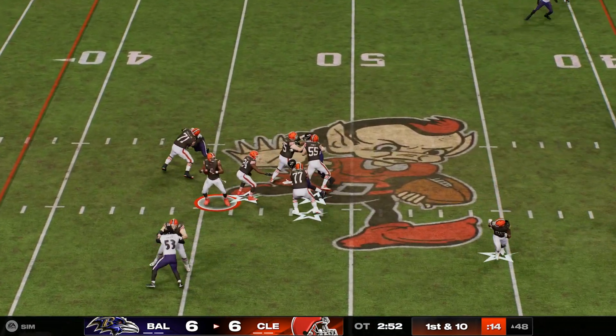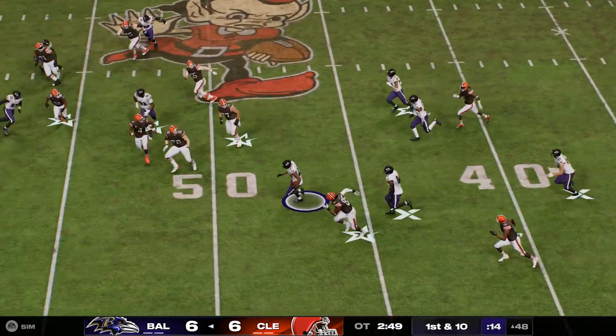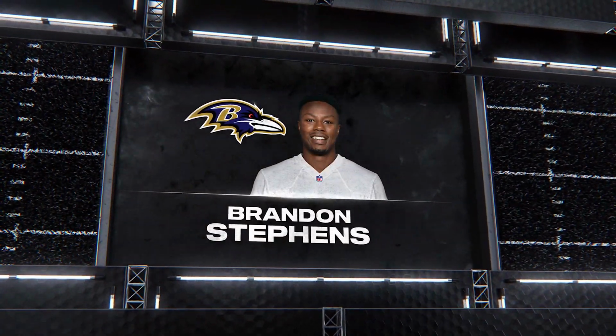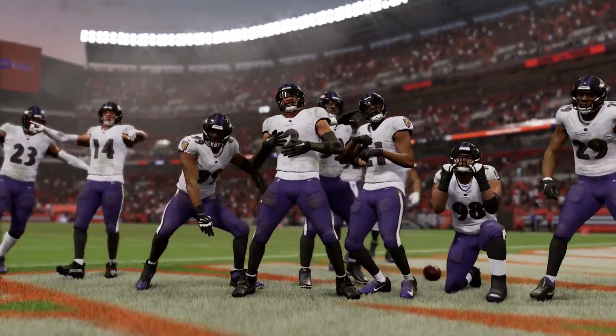Now they'll switch it up here and look to throw. Oh, and it's intercepted. Picked up by Brandon Stevens. And the return comes to a halt right at the 44-yard line. What a big-time interception that is here on the first drive of overtime.